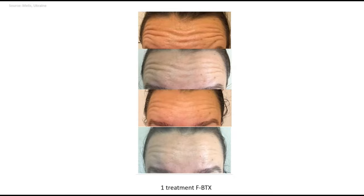Here I have some pictures you guys can see. One treatment after BTX looks fantastic.